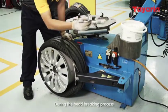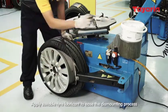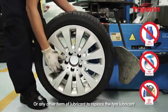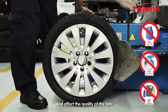During the bead braking process, apply suitable tire lubricant to ease the dismounting process. Remember, do not use engine oil, soap liquid, or any other form of lubricant to replace the tire lubricant. This might damage the rim and affect the quality of the tire.